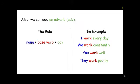They work poorly. He works sometimes. She works sometimes. It works sometimes.